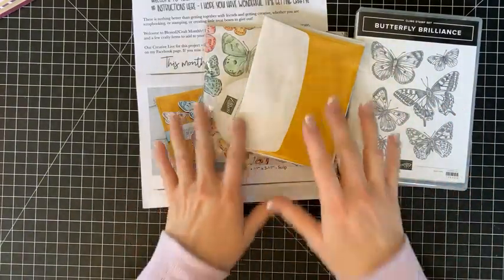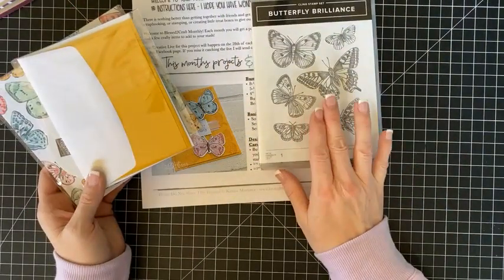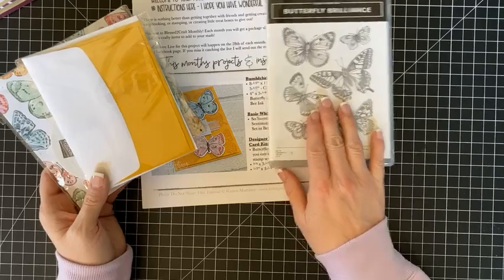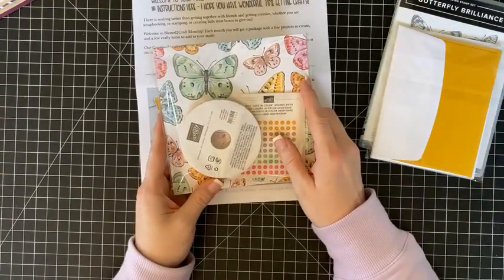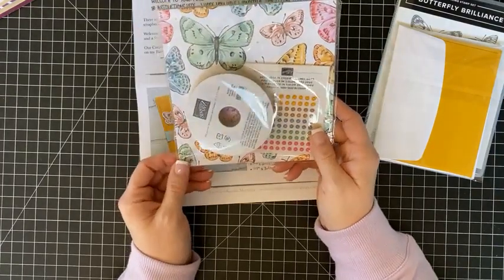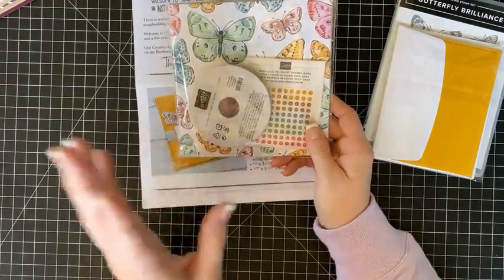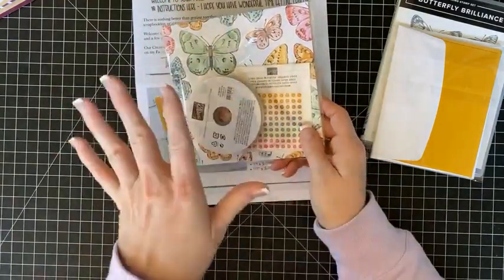Okay, so today we're going to make 3 cards. We are using the Butterfly Brilliance stamp set and the designer paper. Unfortunately, the designer paper is sold out and it's gone forever. I'm really bummed about that. I actually snagged 2 packs of it right before it was gone forever.